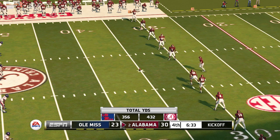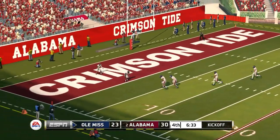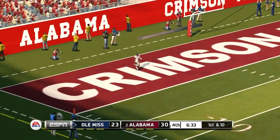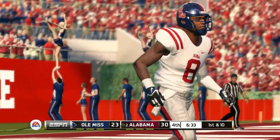Alabama is lining up to kick this one off. He just drills this one. And it goes into the end zone, down for a touchback. It's been a good one so far today. Let's see what happens here.